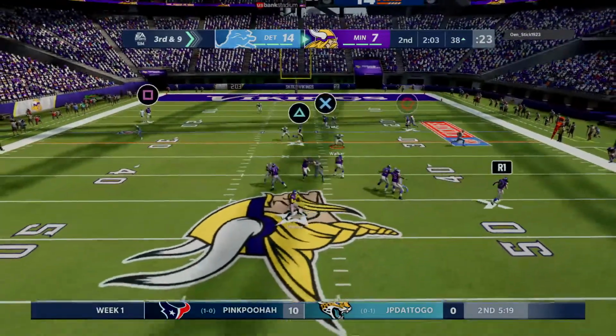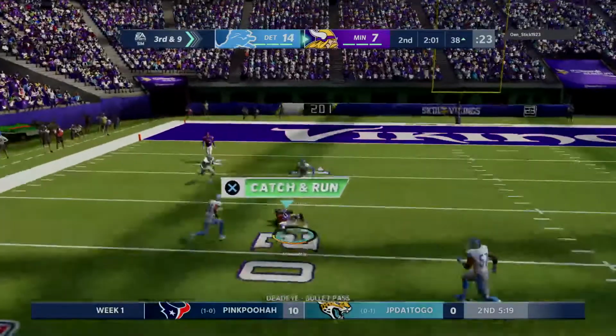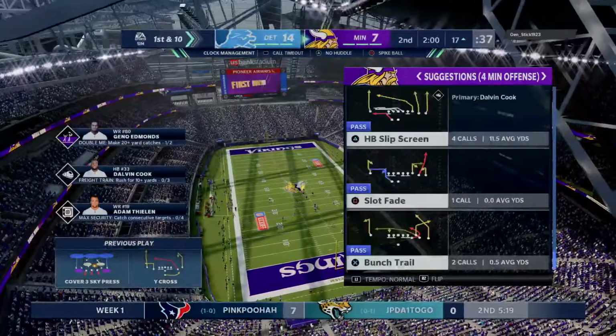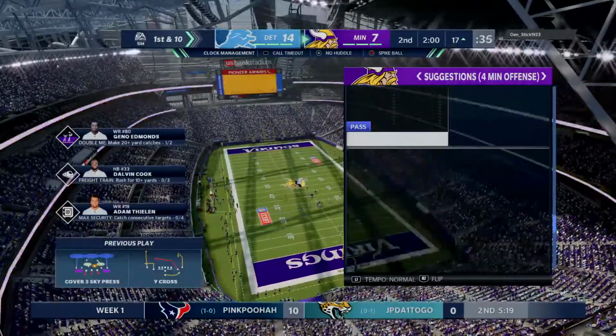On third down, Murray. Able to complete this to Chenault. And he will have a Vikings first down as they're able to get the third down conversion.